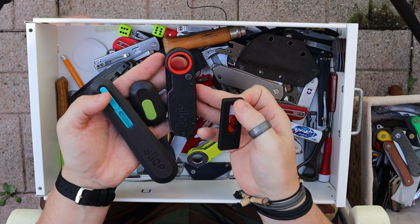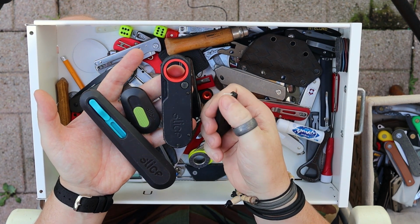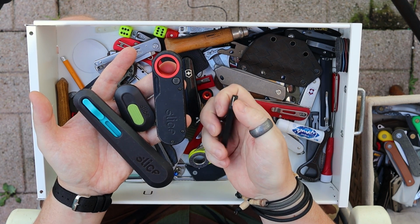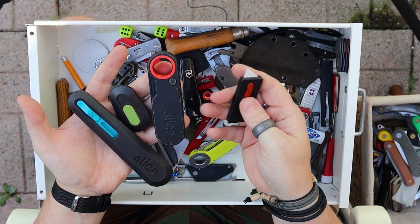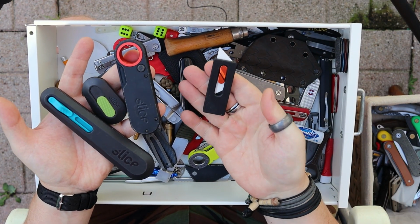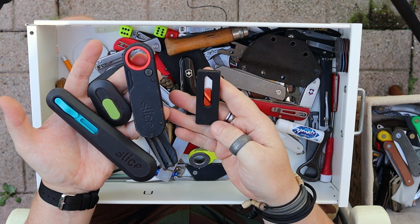So Slice make safety knives that use ceramic cutters on them, which means that these are laser sharp, but weirdly I can rub my fingers on there. They have a secondary bezel that comes off at a strange angle. But what that means is that when you apply pressure to cut, it cuts like nothing I've seen before, but weirdly you can run your finger over it and it doesn't cut you.